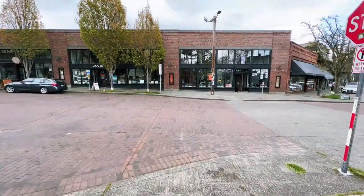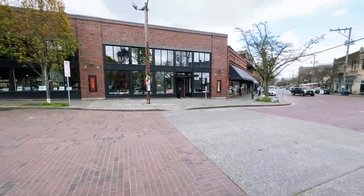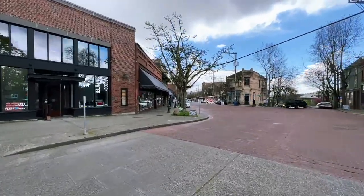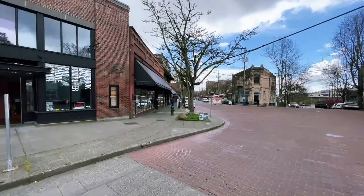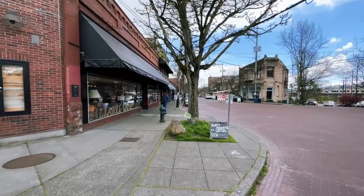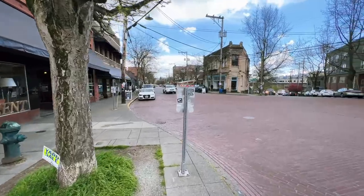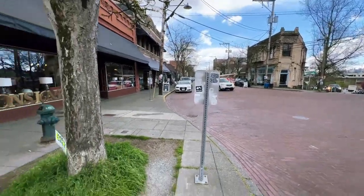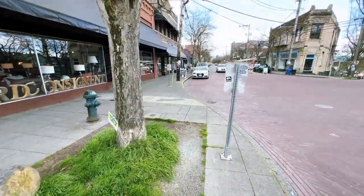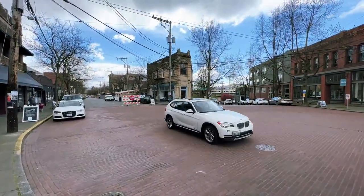I like this little area. It's a very nice small avenue. Hey, Zito. You can't really go wrong with most coffee shops in Seattle. Just avoid the bikini barista ones. I have not seen the bikini barista one yet. Sweet Mickey's Old Fashioned Candy Shop. Oh, that sounds nice. I like this building over here. That is a very nice building.